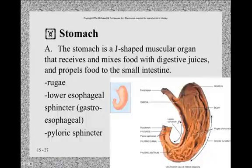Okay, so the stomach is going to be this big J-shaped muscular organ. And the stomach is very important for receiving, obviously, food from the esophagus, but then mixing that food with digestive juices and then eventually propelling it into the small intestines.